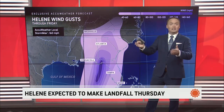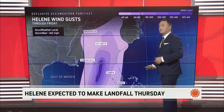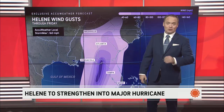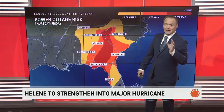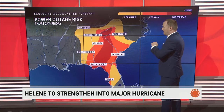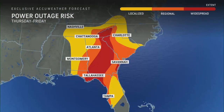But in addition to that, look at the wind gusts we're expected to see. Our AccuWeather Local StormMax up to 160 miles an hour. That is devastating and dangerous wind that's going to be working its way towards the Florida coast and southern parts of Georgia. Because of that, we're going to be expecting widespread power outages as this storm makes its way throughout Thursday and Friday. It's going to take weeks for some areas to restore power. That's the kind of powerful storm we're going to be tracking as Helene continues to make its way across the Gulf.